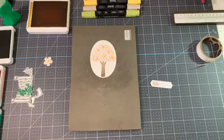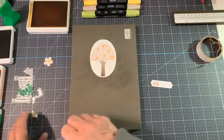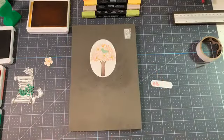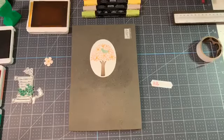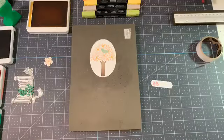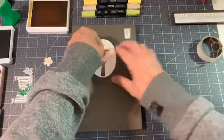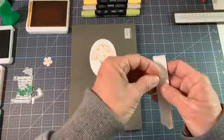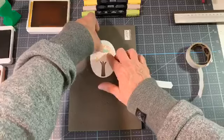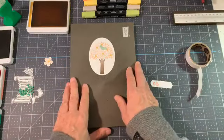Good. Now, on my tree, I want these little cutouts, or punch outs actually. We had the bird and the butterflies. I've used all my butterflies, and I only have 2 birds left. So I've really used every bit of this Paper Pumpkin project. How much fun is that? I'm just going to stick this on with a glue dot. Just going to stick a bird right here in the middle of all of those pretty, pretty blooms, right?